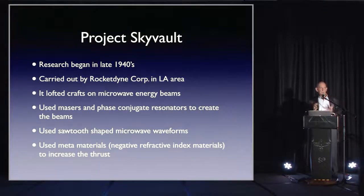And from those scraps of information, I was able to reverse engineer the technique, the technology, and this is described also in my book. It was carried out at Rocketdyne Corporation, based in LA. It was able to loft craft on microwave energy beams, using masers and the phase conjugate resonator technique to create the beams.